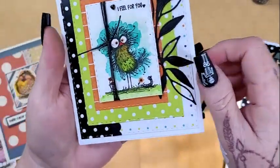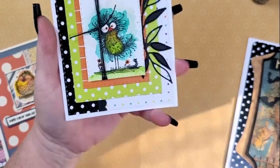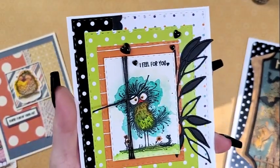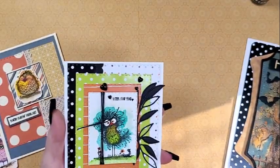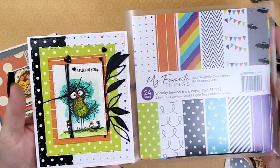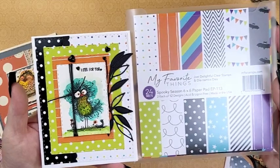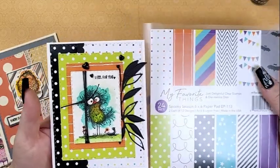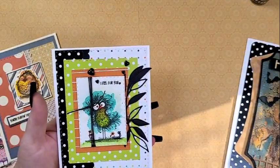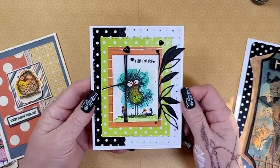Now this one, I used, again, the stitched rectangle dies from Creek Bank, and I used this same pattern paper pad. So you can pick out those corresponding colors really easily. I felt like that green polka dot just pulled the greens out of the painted birds so well. And then the orange pulled the orange flowers, and I just thought it was adorable.